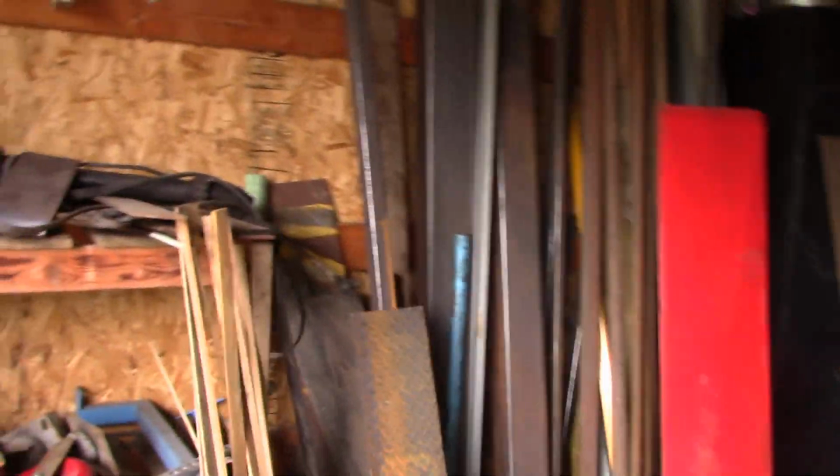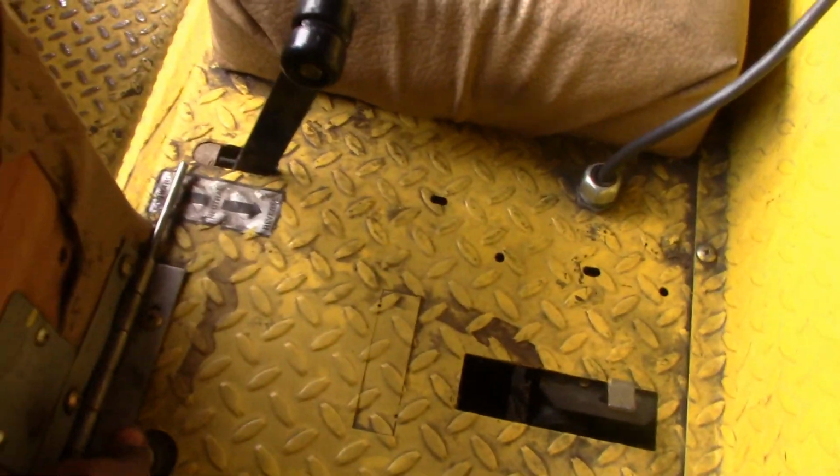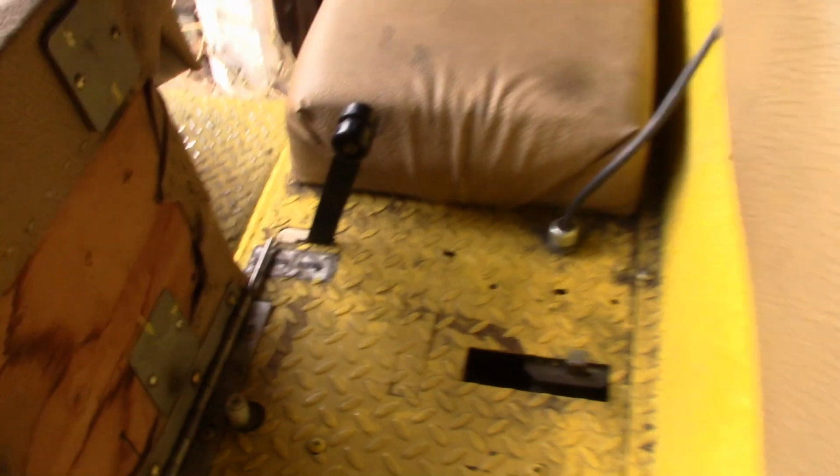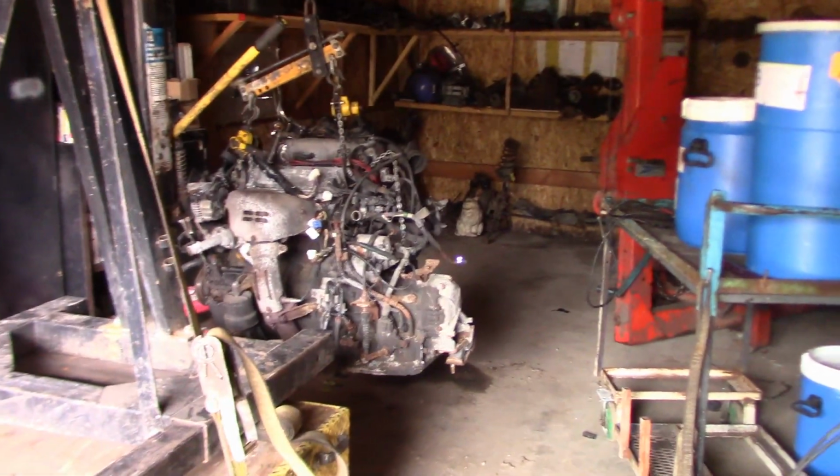Just in case it rains, I just want this thing out of the rain. There you go. And I don't know if I've told you this, but this thing has an e-brake. So as soon as you get off, it sets the e-brake. Alright, so let's go drive my truck back here and get the subframe out.